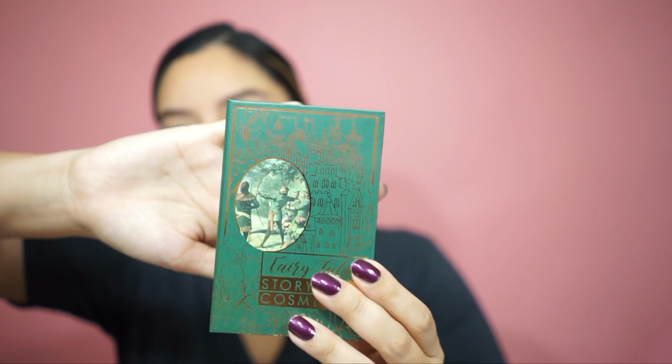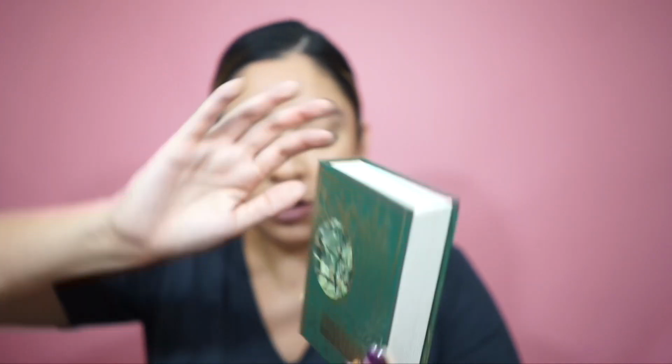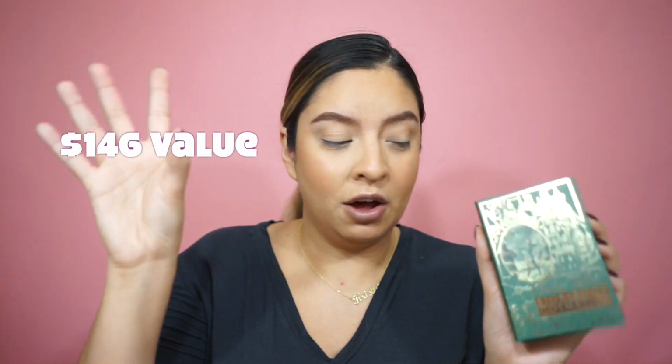So I got this Fairy Tale Storybook Cosmetics. Y'all, this is so freaking cute. Can y'all see this? It even has the little book on the side. It's so cute. I've never tried Storybook Cosmetics, and just before we get into the eye look, this retails for $35. So I will add everything up and put on the screen what the value of this box was.